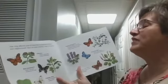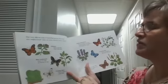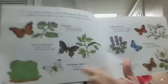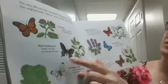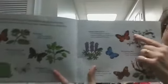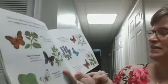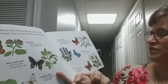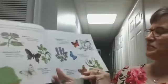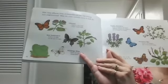How many different kinds of butterflies can you find around your neighborhood? Here are some common ones to look for. Monarch, black swallowtail. I'll try to turn it so you can see the colors. That one's blue. Cabbage white, dog-faced butterfly. It's a little bit similar to a monarch, but the pattern's a little different. Common blue, and it says those are found in the western part of the United States. And buckeye is found in most areas of the United States except the Pacific Northwest. I've seen those too. Those ones right there. But like this one, this one, this one, they're all kind of similar. You have to look very carefully at the patterns on their body to see the difference.